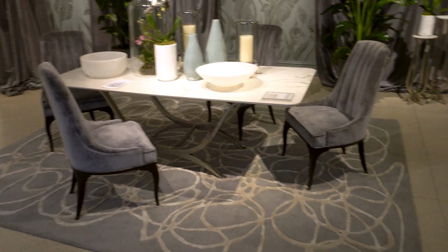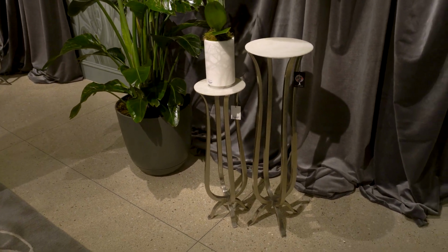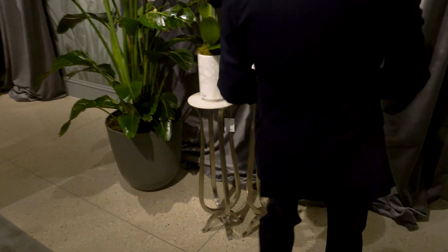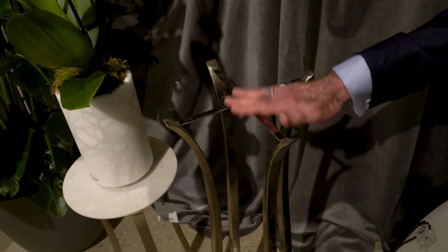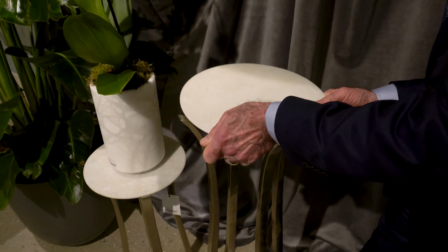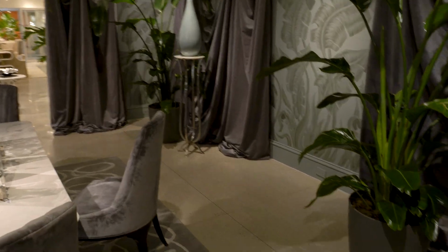We also have the three pedestals, the Chorda pedestals, again in the same solid, hand-forged iron metal with a nickel-plated finish. And these are topped with a beautiful Botswana white marble, and the marble has been fitted to go onto the top of the pedestal and be secured in a very unique way. See, it locks into place. And there's three sizes of this pedestal. This is the medium and the small, and across the room over there we have the large version of the pedestal.